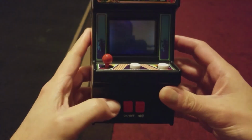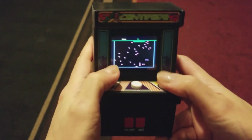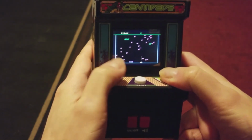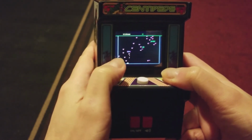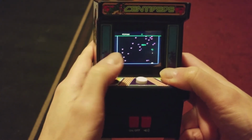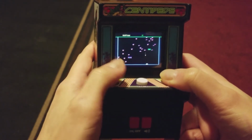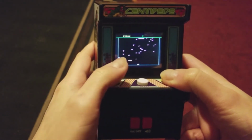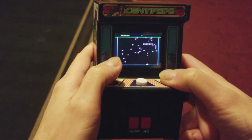All right, and then we have Centipede right here. Gosh, I used to love playing this as a kid. The controls are a little bit more difficult than Frogger, mainly because you move super quickly. It has just really sensitive controls.